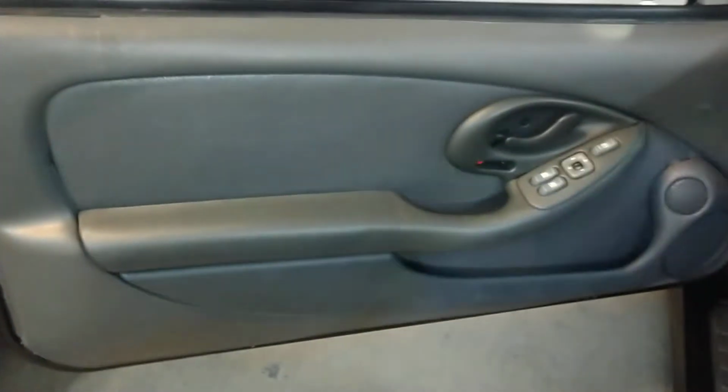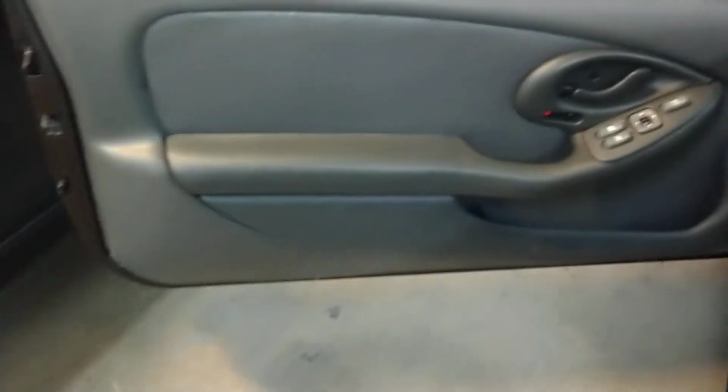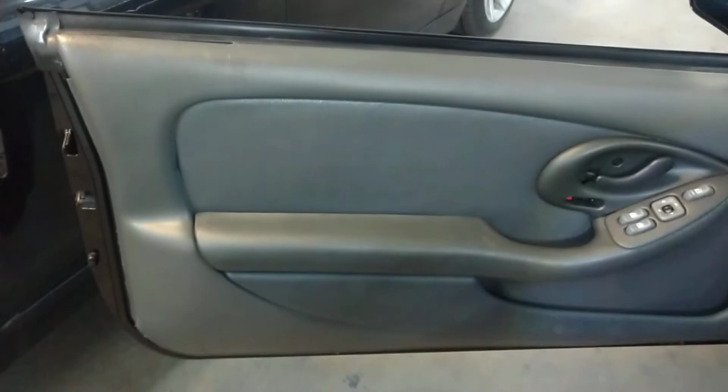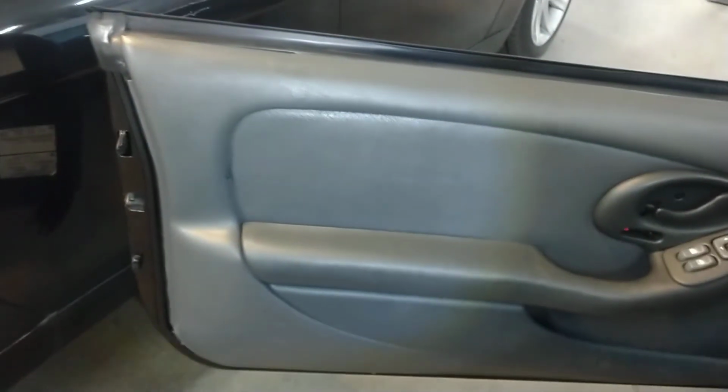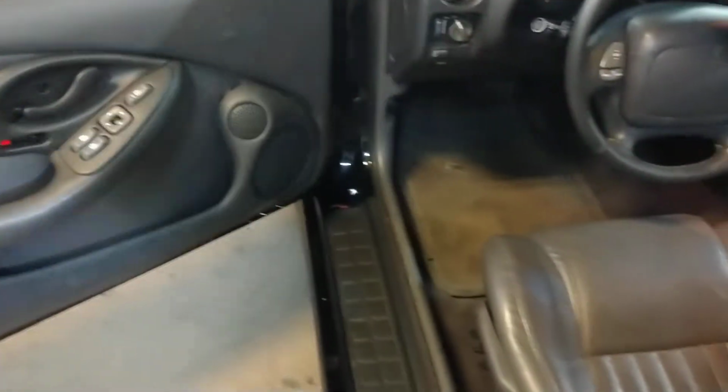The car is so nice, and the interior is so nice. I wish I just would have purchased those. The whole door panels can be bought. I've seen them everywhere for a couple hundred dollars a piece. I really wish that's what I would have done. So at any rate, you live, you learn. I still may do it.